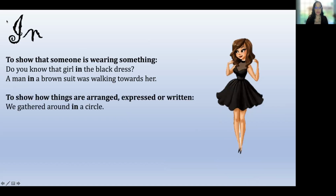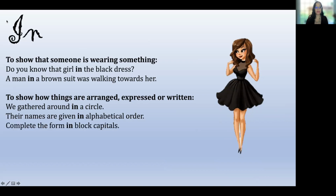We also use in to show how things are arranged, expressed, or written. For example, we gathered around in a circle. Their names are given in alphabetical order. Complete the form in block capitals. She spoke to me in Spanish. Okay.